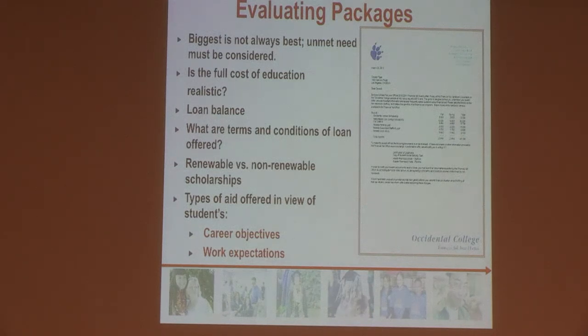You need to take a look at what is the loan balance. Which school is offering you more loans versus less loan? And what are the terms and conditions of the loan offered? Can you get this loan next year? Will that loan be there for you next year? Will this scholarship be there for you next year? Is it a need-based loan? If it's a need-based loan, then it's going to be calculated based on your financial situation.